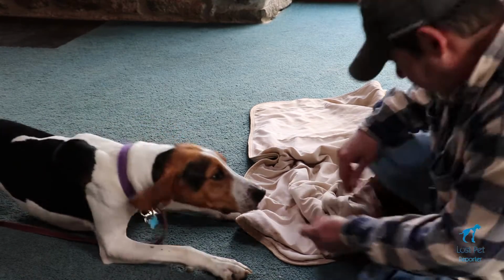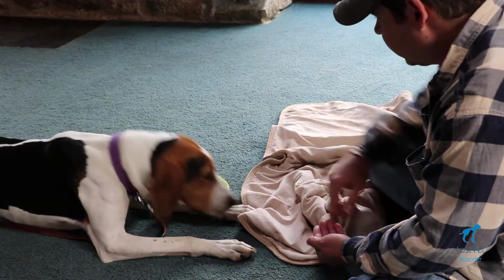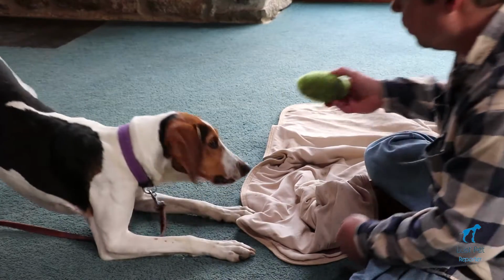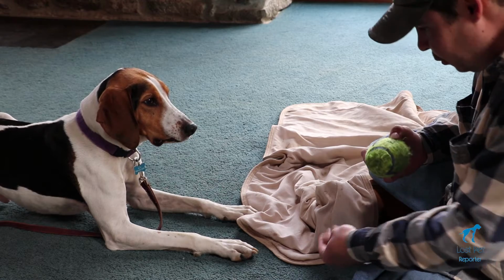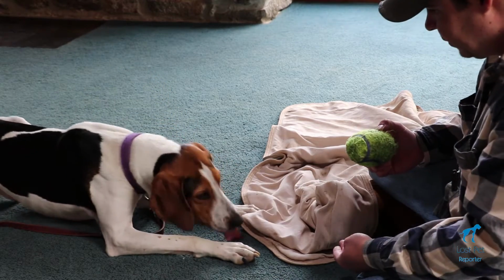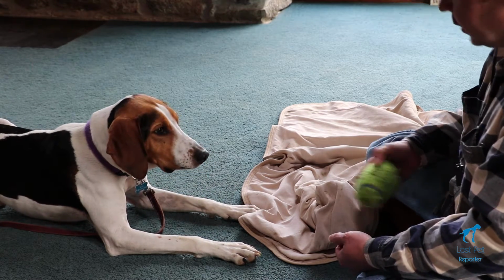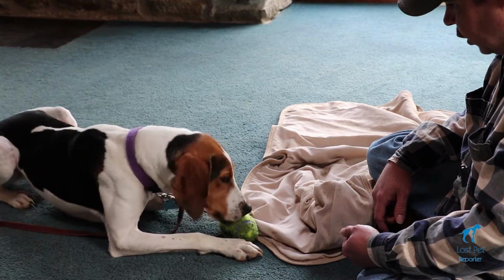So I'm gonna tell Sam I'm gonna take his toy. I'm gonna leave it. You gotta leave it. So I would give him that and take his ball. Yes! Very good boy. Now give him another treat. I'm gonna jackpot him. Very good boy. Now I'll give him the ball. There you go. He really likes that ball.